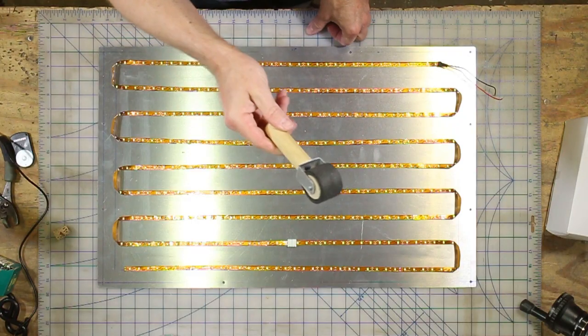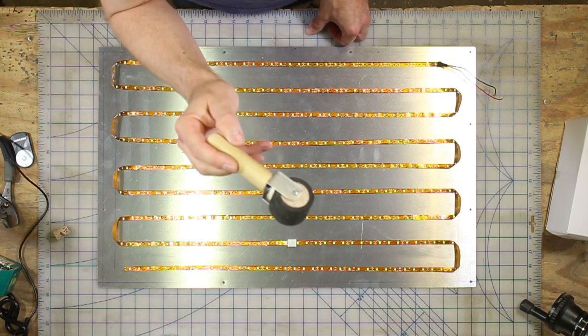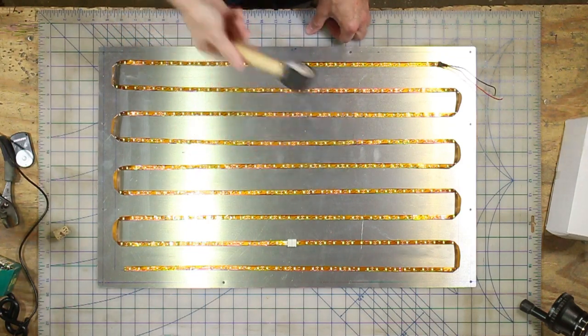By the way, I've got a separate video on this LED brayer, so feel free to check that out.